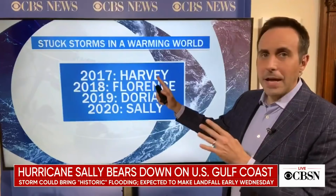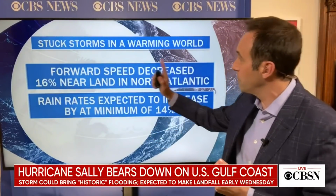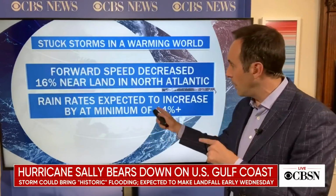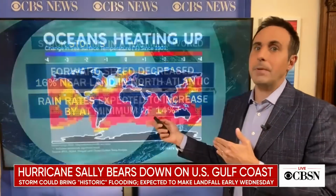You know, over the past 4 years, we've seen Harvey, Florence, Dorian, and now Sally. All of them had crawled to a halt as they've gotten to land. And we think this is at least partly due to a warming atmosphere, warming oceans due to human-caused climate change. In fact, the forward speed has decreased about 16% over the past few decades. Rain rates are increasing. We expect them to increase at least 14% over the next couple of decades, but it's likely going to be double that because when you factor in the slower forward speed and you factor in the fact that the atmosphere can fit more moisture, you probably have to double that.